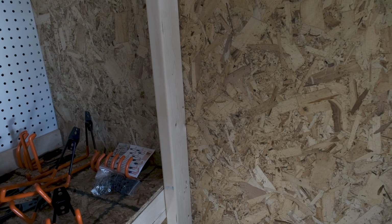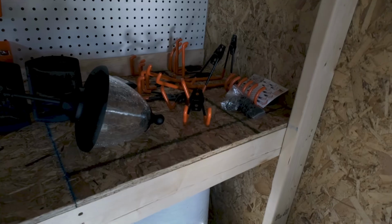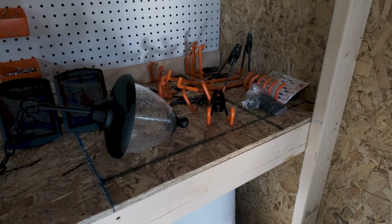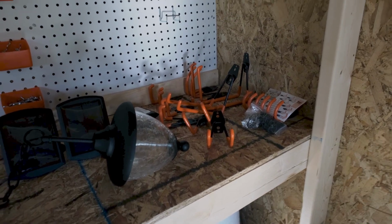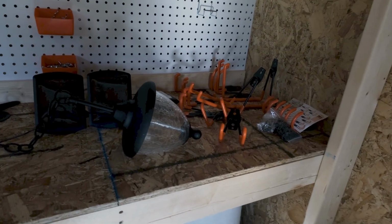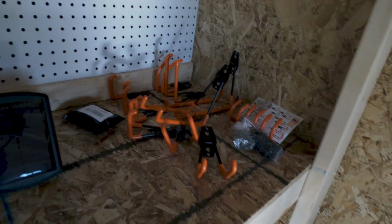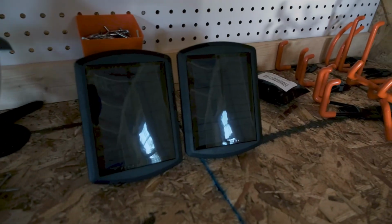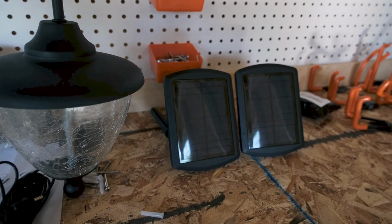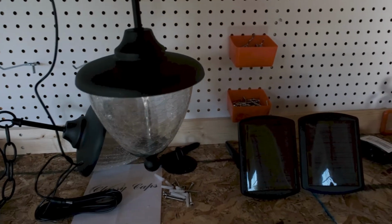And what I decided to do, because I don't have any power or water in this little shed, this is a 10 by 12, if I didn't mention it before, I'm hanging solar lights, okay, so that's gonna be my solution to the darkness. And I thought it would just look nicer with some light in it. So I got these little, if I can hold one up, these are hanging pendants that I got from Amazon.